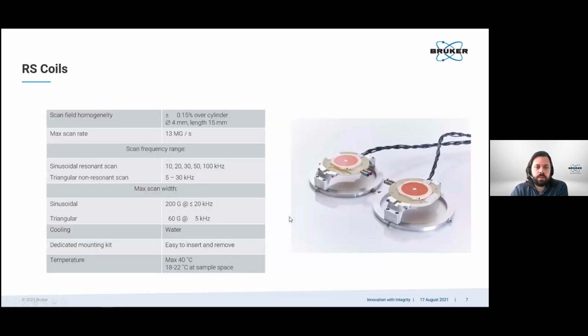Okay, so let's have a more detailed look at some of the hardware components of the RapidScan accessory. Here you can see the RapidScan coils. You can use a maximum scan rate of 13 megagauss per second. As I already said, you can choose between different waveforms. So we have the sinusoidal on-resonant mode, and we have the triangular non-resonant mode. For these two modes, different scan frequencies are available.